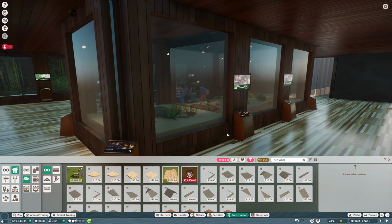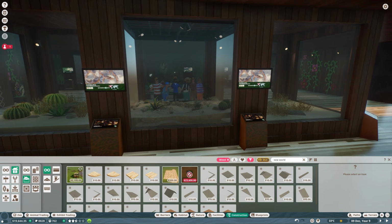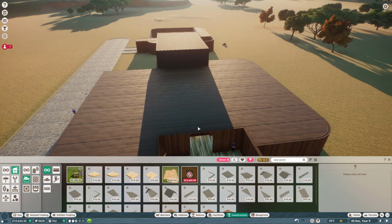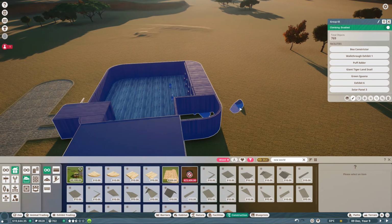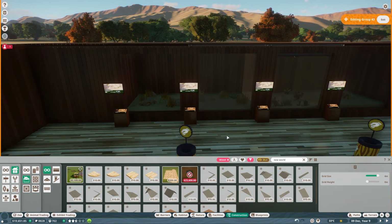Okay, I feel like that's close enough. I'm not sure the color match is quite right, but I feel like it's good enough right now. And we finally have our Western Diamondback Rattlesnakes in there with their little cacti. Oh, there's a rock out here. Need to get rid of that. And then we've got our common death adders have been moved over to the Oceania.